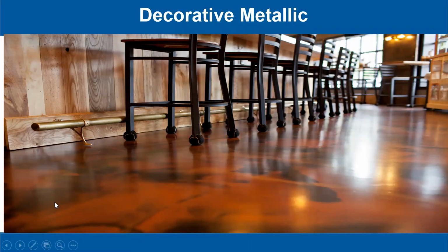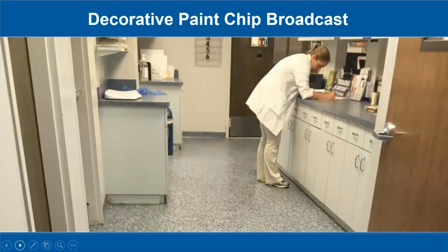So these are pretty heavy duty floors, these decorative metallics. We actually did include a powdered aluminum oxide into this top coat. That's that abrasion resistant additive that I mentioned early in the presentation to give them more protection against scratching. So here's a decorative paint chip broadcast floor in healthcare I mentioned to you.